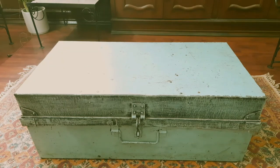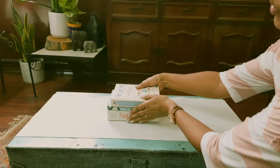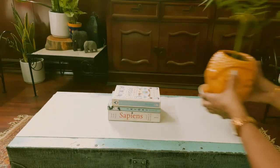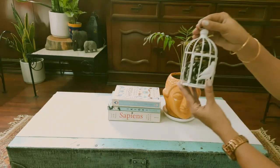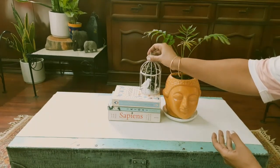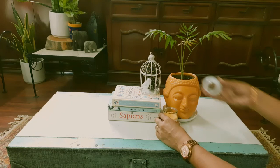Here is a beautiful trunk I have at my home, which I have converted into a coffee table. Here I have some books which I'll keep and I'll just add a plant. So this planter I bought from that same nursery, and I have put this dwarf palm in it, which is an indoor plant. And by putting small pieces with this, you can convert any piece of furniture or any corner of your home into a beautiful corner.